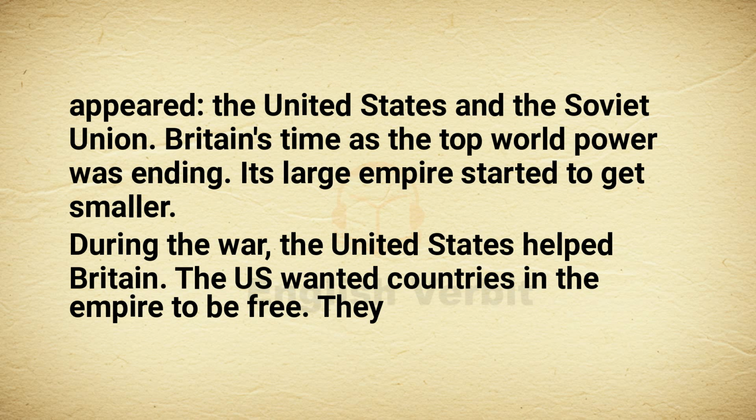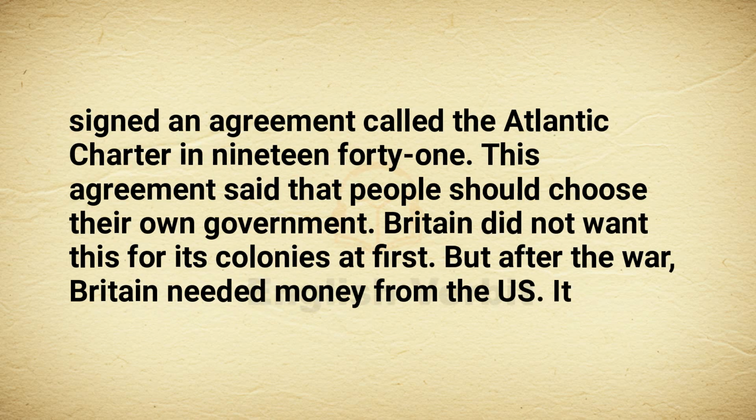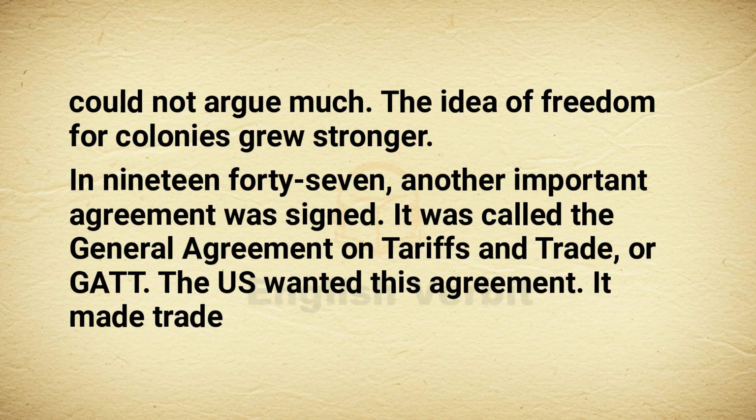During the war, the United States helped Britain. The US wanted countries in the empire to be free. They signed an agreement called the Atlantic Charter in 1941. This agreement said that people should choose their own government. Britain did not want this for its colonies at first, but after the war, Britain needed money from the US. It could not argue much. The idea of freedom for colonies grew stronger.